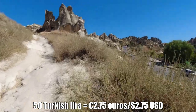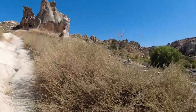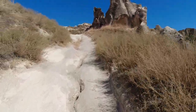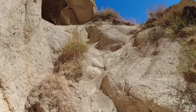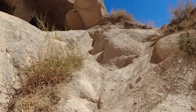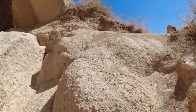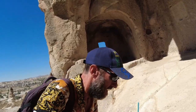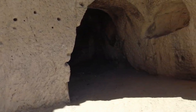Right up there is the ticket office for the open-air museum, but let's get up on top of this hill and investigate. So this looks like a pretty big one, but I don't think it is the one that I'm looking for. Definitely not.